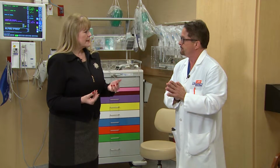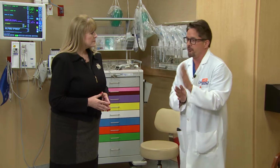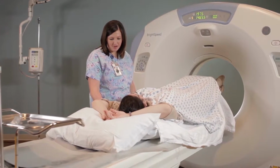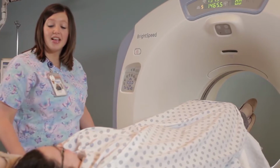Briefly, how does the CT scan help you in diagnosis and treatment of the young and the adults? The important first thing to know about the CT scanner is the limitations of what it can and cannot tell you. What it can tell us is if there's a skull fracture, if there's blood within the brain, or if there's edema or swelling within the brain.